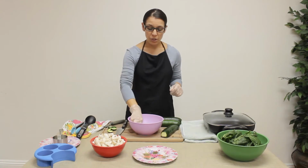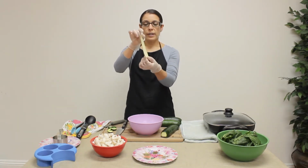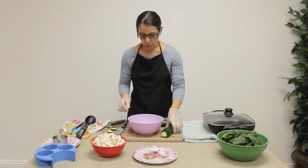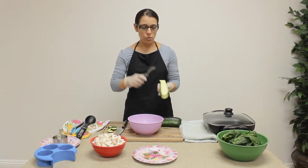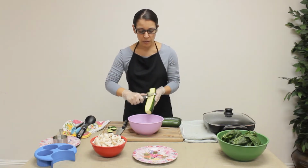I know that there are machines out there that can actually make spaghetti noodles out of the zucchini. We're actually making more of a flat noodle, okay? And so this is what we want our noodles to look like. Perhaps there are machines out there, maybe like a mandolin, that we could use to make these noodles. I'm just using a normal vegetable peeler and I'm just running it down the side, just making my noodles.